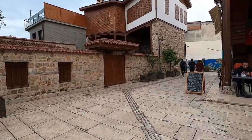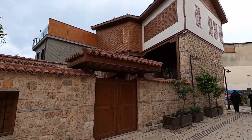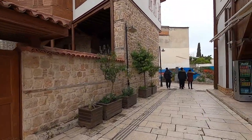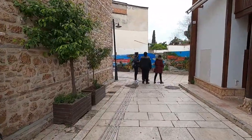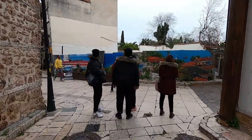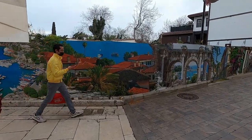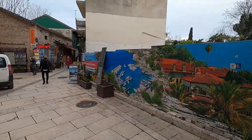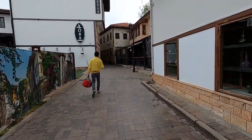If you do know or you don't know, Antalya is actually one of the most visited cities in the world. On some websites, it's ranked number 10 or number 13. So it's one of the busiest cities in the world, also most visited. I want to show you this beautiful city in the southern part of Turkey. So we could go left or we can go right. Let's go right and check it out.